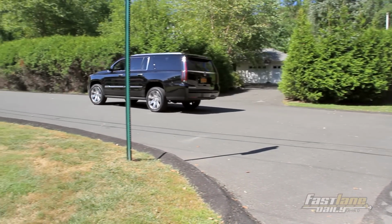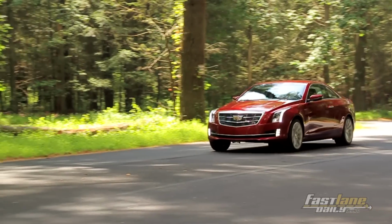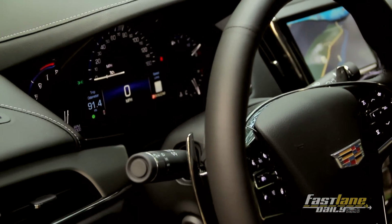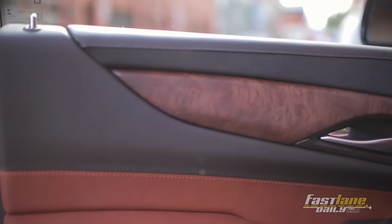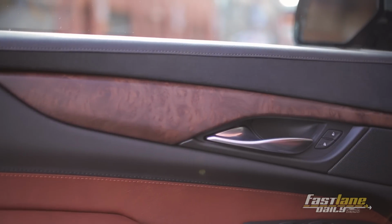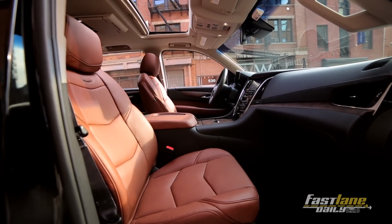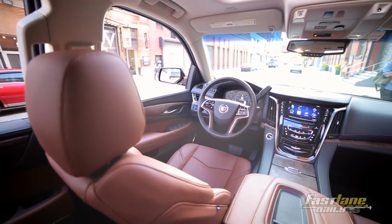So Tom recently drove the Cadillac ATS Coupe in Connecticut, and he loved the interior because the wood was wood and the aluminum was aluminum. In here, at least I know that the wood is wood. But I have to say, the interior is very, very well put together. There's no creaks or cracks when you push on the materials here.